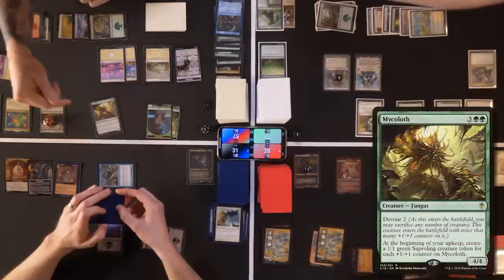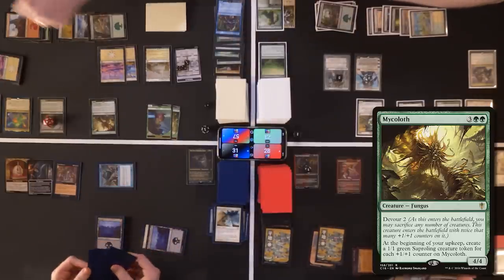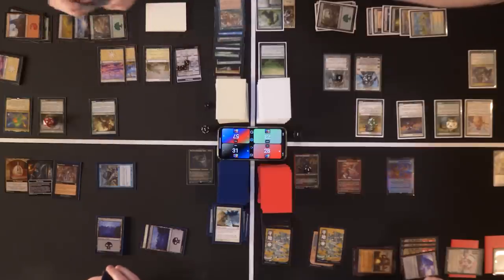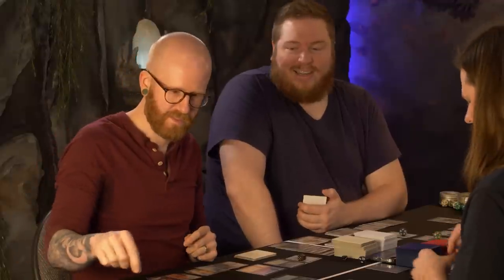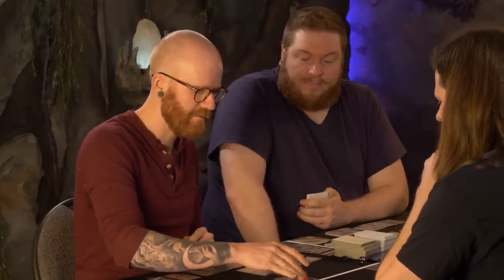We'll go to end step. And this is gonna return. Yay. And plonk. I'll eat these three. Un, dos, tres, quack. Counters on Michael Loth. Wow, it's like not much has changed at all.